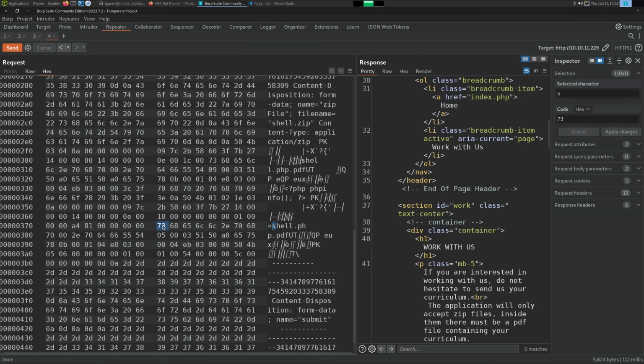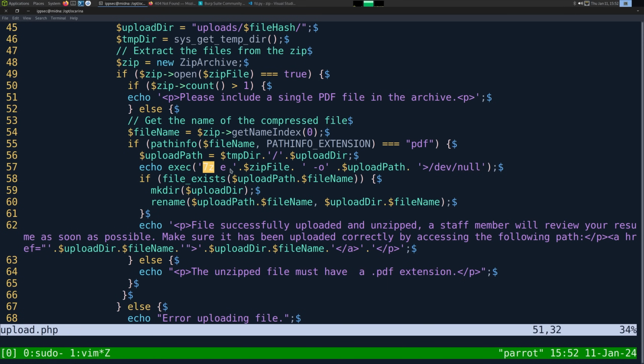So PHP just says, okay, I have, let's say 12 bytes to read. I'm going to read 12 and that's going to be the file name. What 7-zip's doing is, I think it's probably saying I have 12, but it's hitting the null byte, so it stops reading here. So that's why it only drops shell.php to the disk. Now, the other interesting thing.